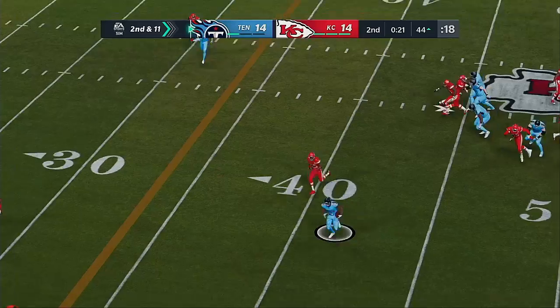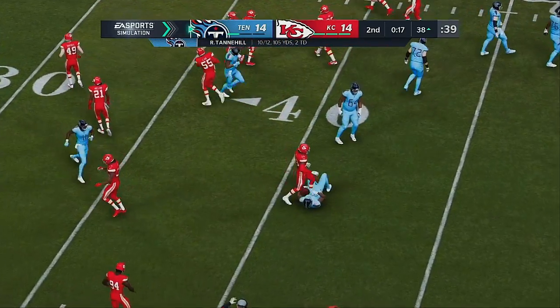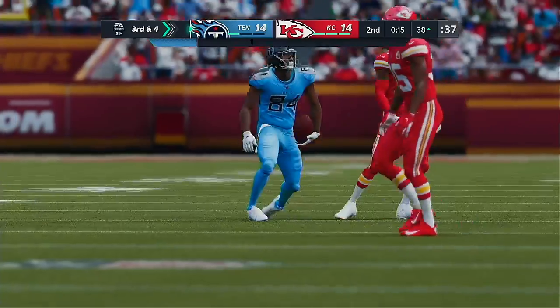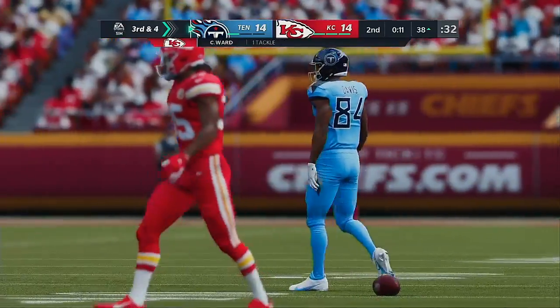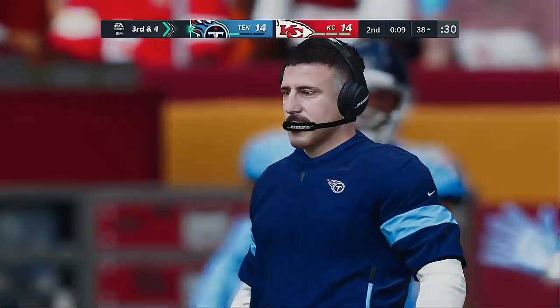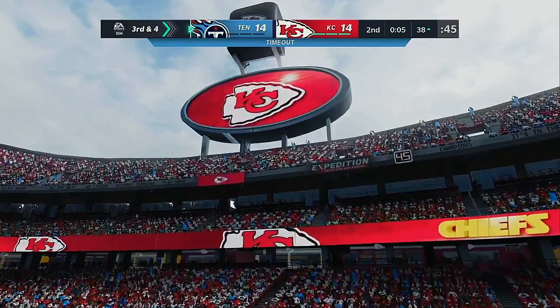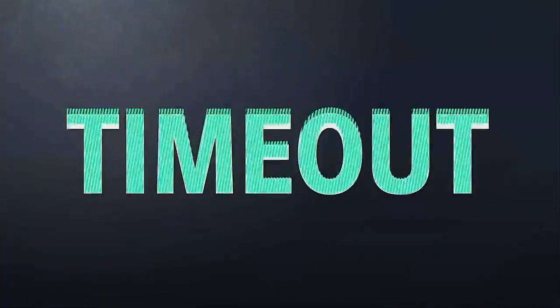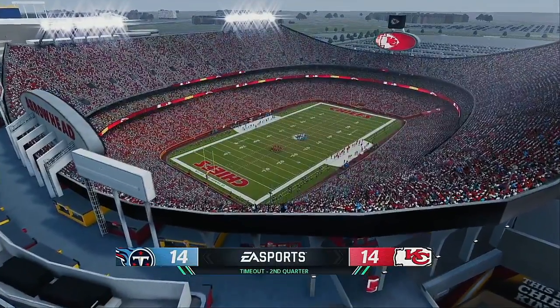Tannehill throwing again. He'll get this one complete to Davis. And able to break one tackle, but then quickly brought down. But a nice little gain. They get six. That'll leave them with third and four. And this offense going to elect to burn a timeout with 5 seconds remaining in quarter number two.